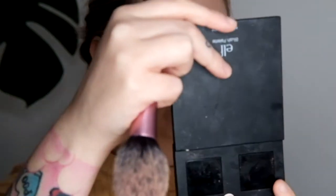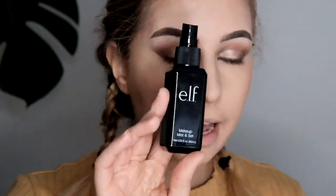So that's really pretty. I strongly suggest that blush if you're a dark skin tone. Yeah, I'm sure you'll get a lot of use out of that one. I like to set my face before I do mascara and or highlighter. So I'm going to set my face now with the e.l.f. Makeup Mist and Set. I haven't used this one before. I'm hoping that it's nice and it doesn't have a crazy mist on it like the primer. So let's give it a try.